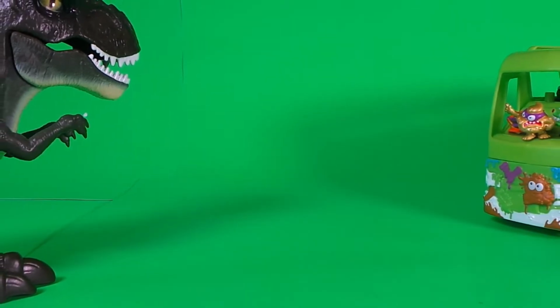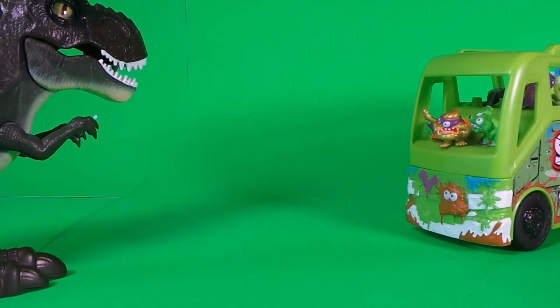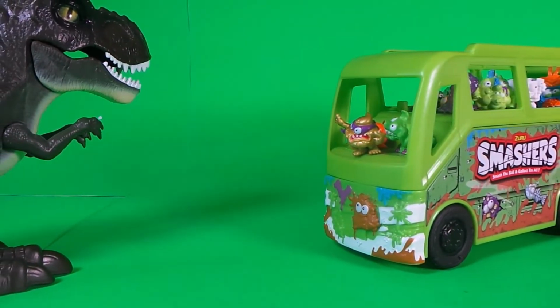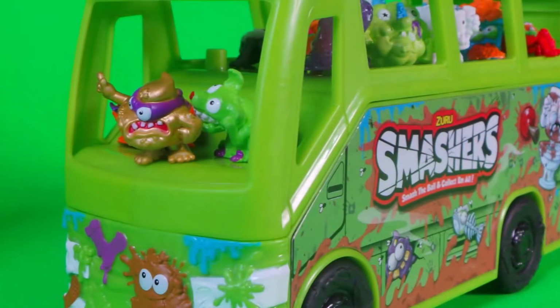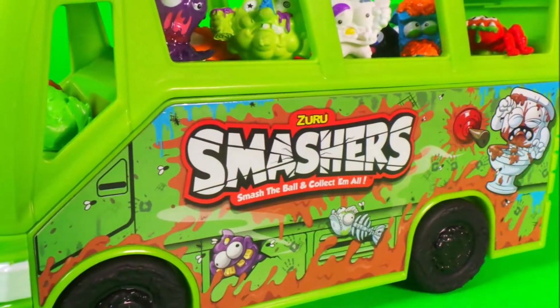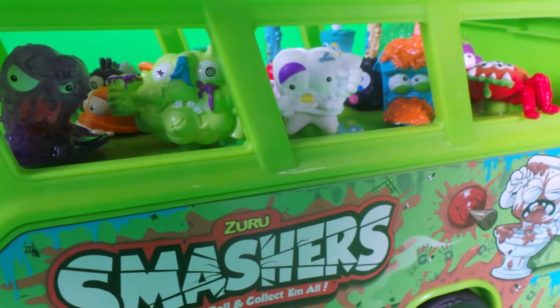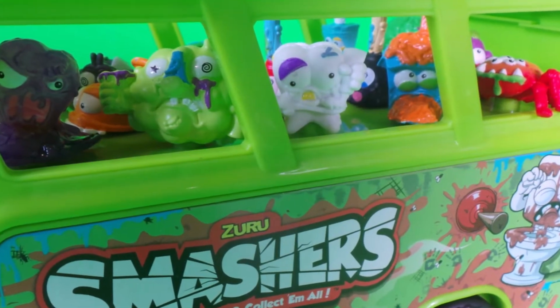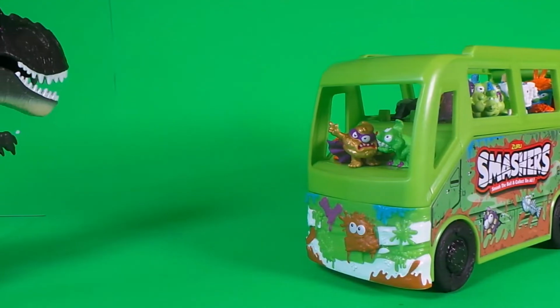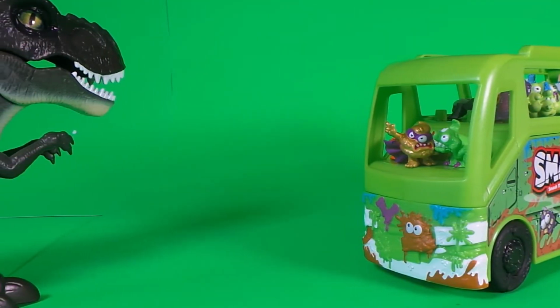No, hang on a minute, guys. Here comes the Sludge Bus. And it's full of smashers. And it looks like our Robo Alive Attacking T-Rex is heading straight for the bus.